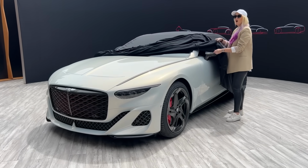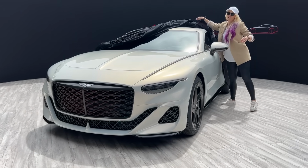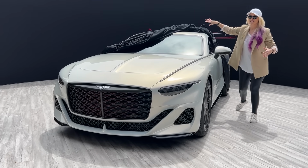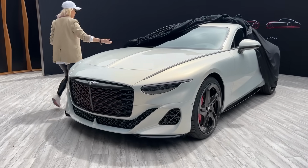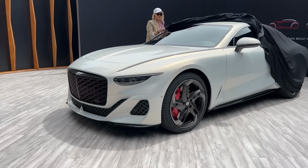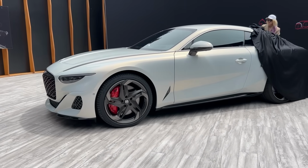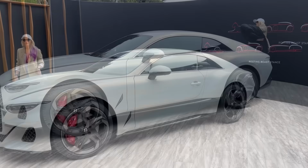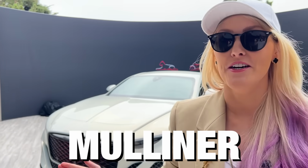This one has the world's most in front of it. And I'll say which one, and I'll say what it is in just a sec. Ta-da! This is the world's most powerful Bentley. It is the Mulliner Batur.